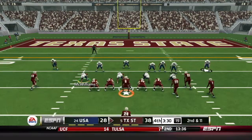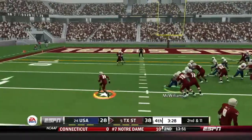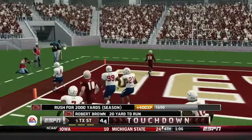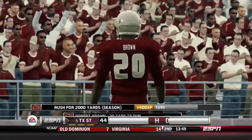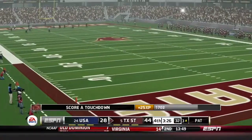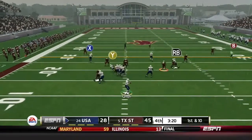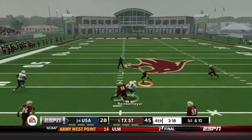It is a 2nd and 11 here, 3:30 to go. They're going to hand it off, and that'll be another rushing touchdown. Robert Brown, 20-yard touchdown run, and this defense just has no answer for this ground game today. They've been run all over. But back to the air now.